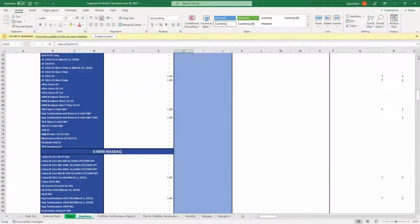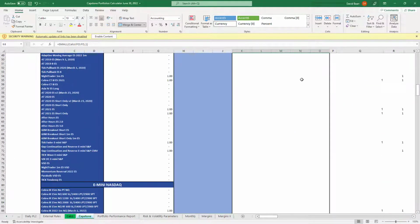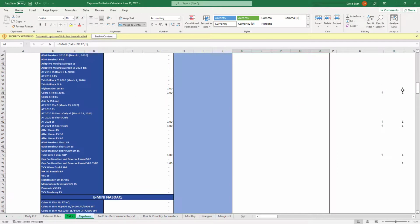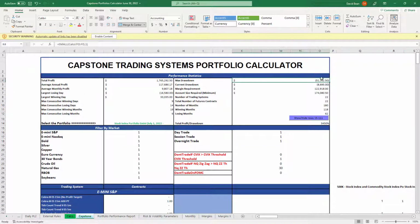But we also want to remove some other additional systems, NightTrader. So look at this worst case drawdown, 34,175 per E-mini. What happens if we remove NightTrader? I'm going to remove NightTrader right here. NightTrader doesn't show up anymore, and gap continuation and reverse doesn't show up anymore. And we're matching the stock indexes that we're putting in the combined stock index commodity portfolio when we do that. Now we go from a $34,000 to a $51,000 worst case drawdown, and this really drops.